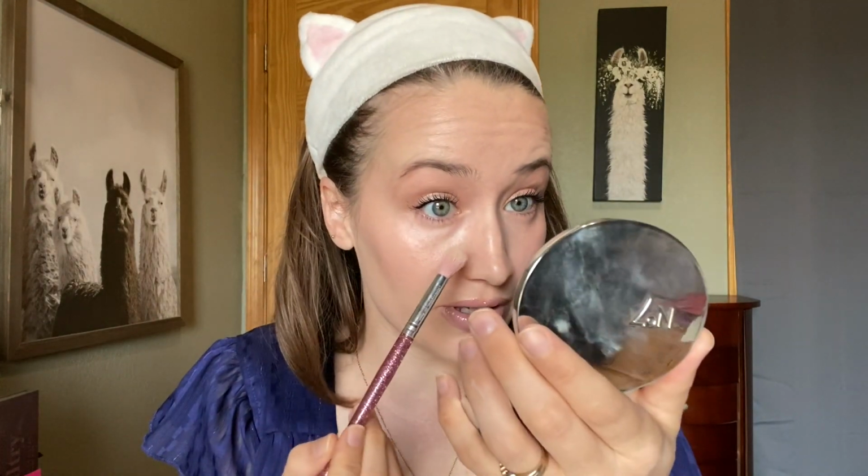I forgot to set my under eyes, so I'm gonna quick tap out anything that has settled into fine lines, which there wasn't much, to be honest. That was good. And we're just using a fluffy eyeshadow brush actually to take a little bit of my number 7 powder, and I just kind of dust it under, and I really notice a difference. See how kind of glowy, you can see all sorts of things over here, and here it just looks nice and flattened.